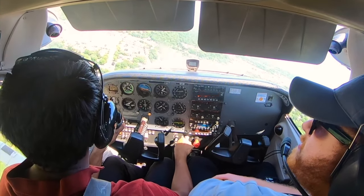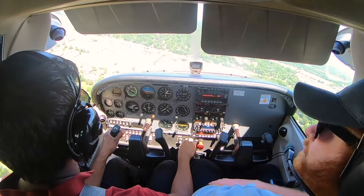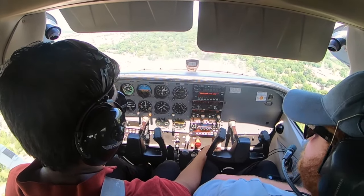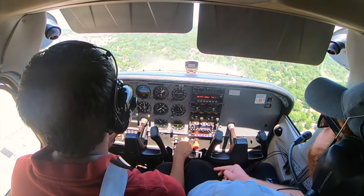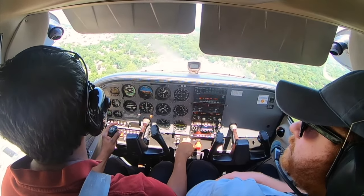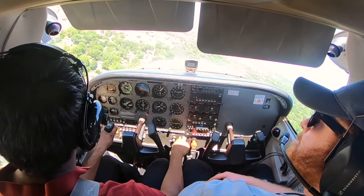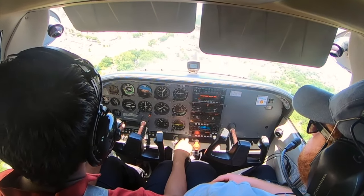I see traffic. Skyhawk Sample 0-0, left base on 25, Iowa City. All right, how are we looking? Looking good. Okay. Below 85, 20 degrees. Iowa City traffic, Skyhawk Sample 0-0 Papa, turning final on 25, Iowa City. Traffic, helicopter 741 Alpha Charlie, 5 miles northwest of the airfield, inbound to the hospital, Fort Madison.